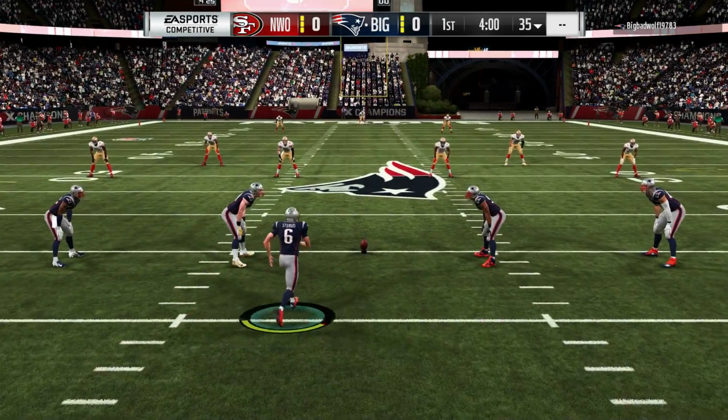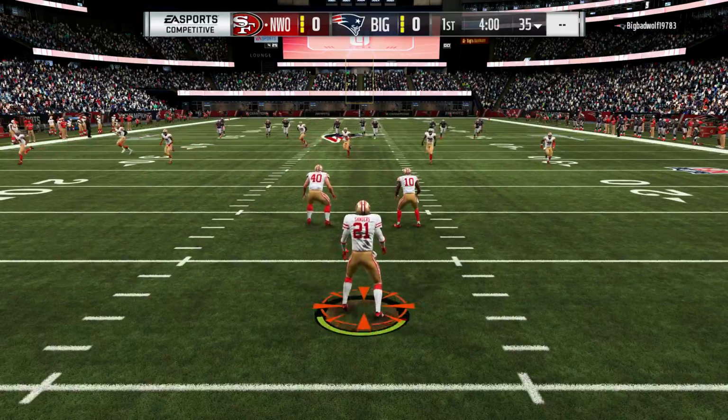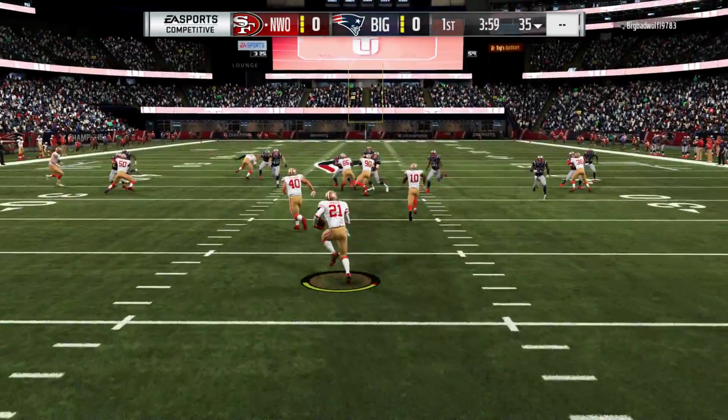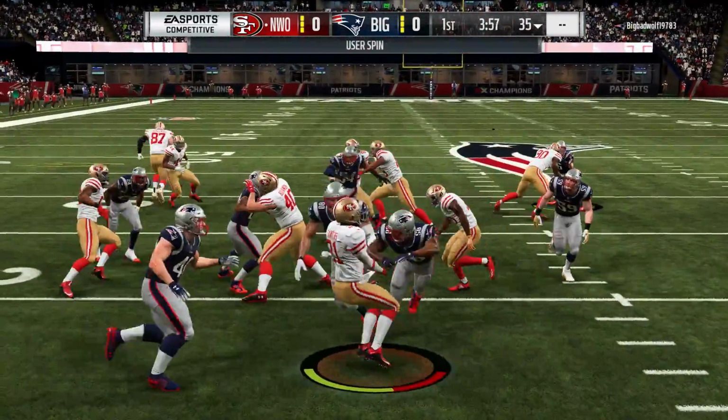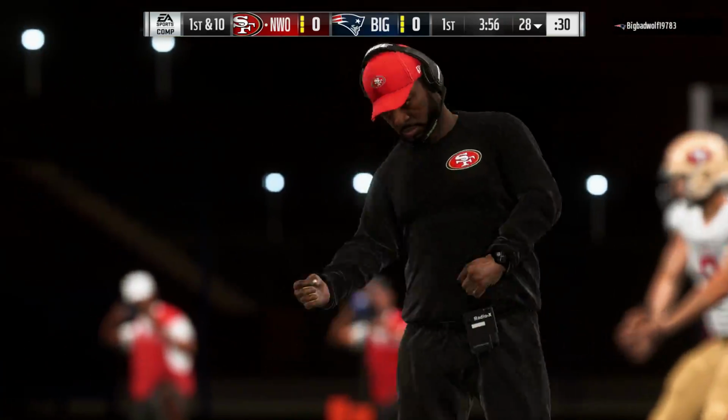Caleb Sturgis now to do the honors and get us started. And off we go in Madden Ultimate Team. This one taken from the 7. And he'll take it past the 25 and up to the 28-yard line.